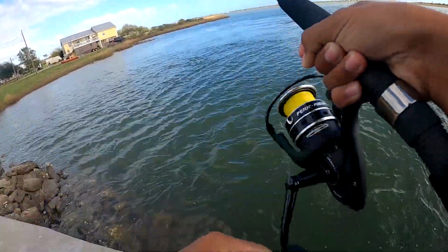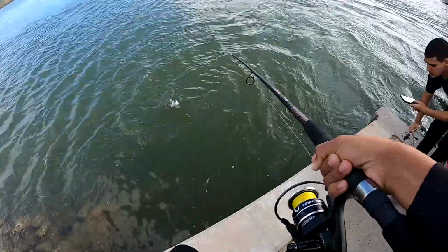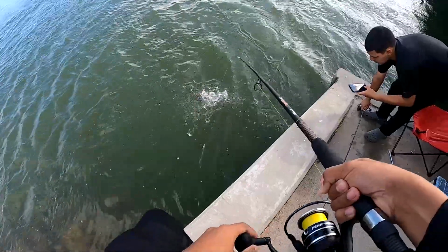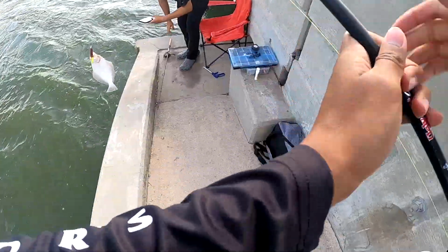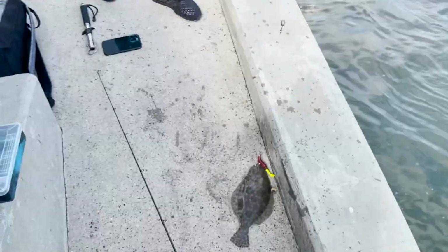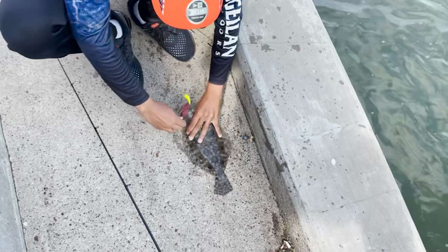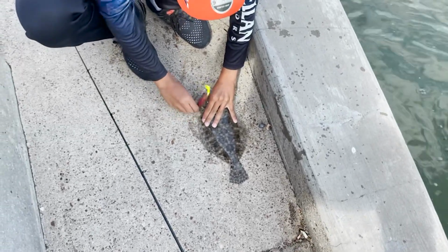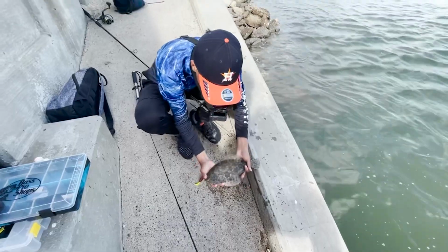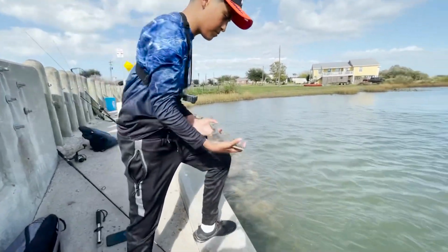Let's go. I'm on a flounder. Let's go. Another one. I wasn't even moving it. Hey, potato chip. Potato chip. They're cold, bro. They're cold? Yeah, the water's cold. Nice little one. Potato chip.